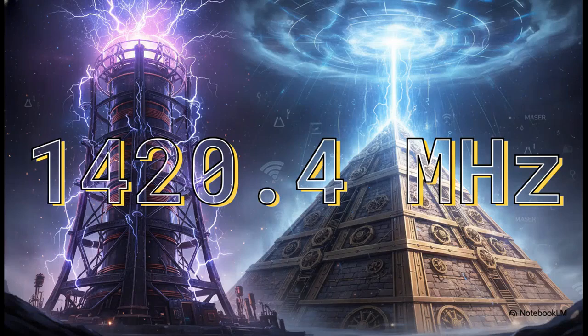Now, according to the source, all of these components work together to amplify a very specific frequency, 1420.4 MHz. This happens to be the ambient cosmic microwave radiation frequency of the ubiquitous hydrogen line. The text theorizes that the highly energized hydrogen gas from the Queen's chamber floated up into the electrically charged King's chamber. When ambient microwave energy struck this vibrating gas, it caused stimulated emission. Basically, the text is arguing that the Great Pyramid functioned as a maser, microwave amplification by stimulated emission of radiation.